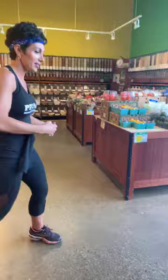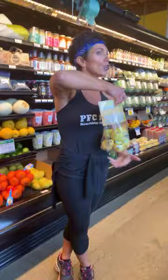I love it when I can buy the bags like this. I buy a lot of these organic pears. See how they're all bagged, ready to go? They're organic. Organic apples are a little cheaper. So if you're looking for cost effectiveness, that's probably a more affordable way to do it.